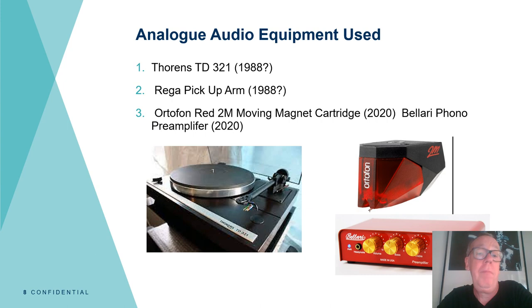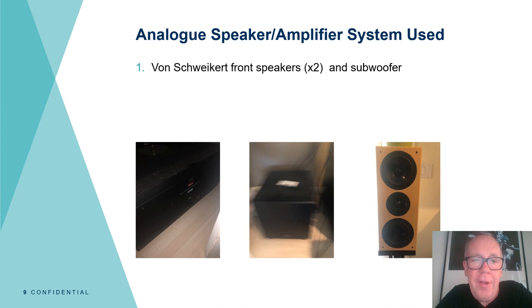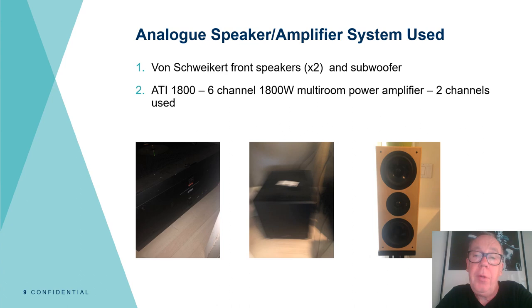So take a look at the speakers that people were listening to when they did the blind test. And I apologize for the quality of the photographs. The one on the left is the Von Schweikert front speakers. They're from Riverside, California. Von Schweikert subwoofer. And an ATI 6-channel 1800 watt multi-room amplifier, 2 channels used for the purposes of this testing.